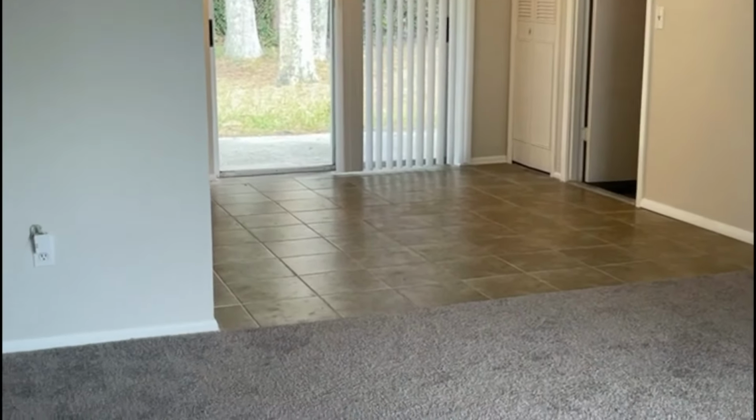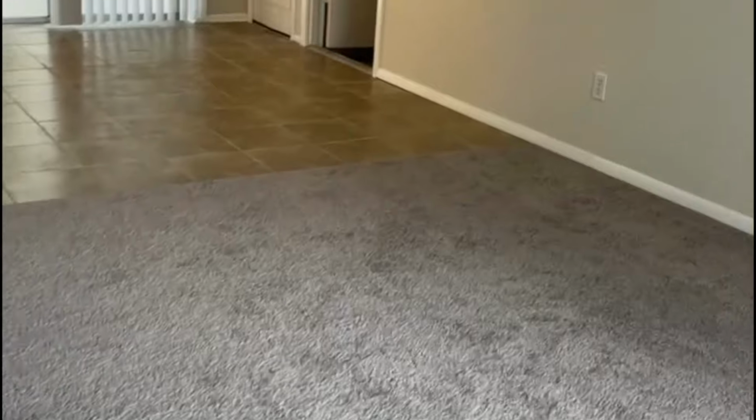Today I have three properties that I'm showing. I'm going to give you guys a little tour of the first one and then the second one. For obvious reasons, I can't give you the addresses, but we are going to show. So this is the living room area when you first walk in.